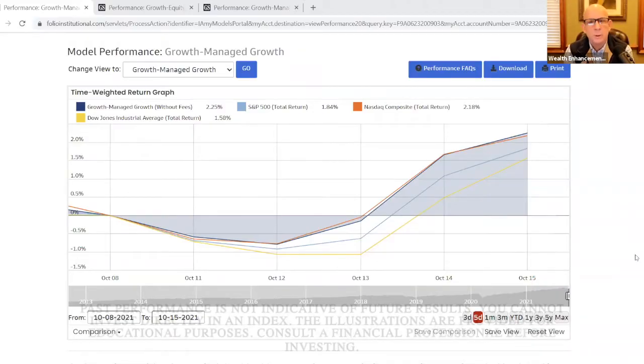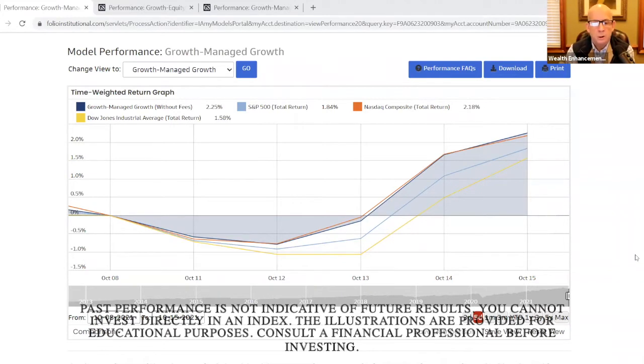All the indices were up anywhere from 1.5 to 2.25%, with the NASDAQ being in the lead at 2.18. Our managed growth portfolio was up about 2.25 for the week.